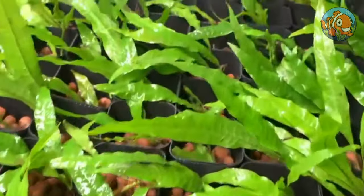Anubias may grow in a range of lighting situations. However, moderate to high light is necessary for it to thrive at its best. It will slowly grow and develop algae on its leaves, which your shrimp will love to eat.